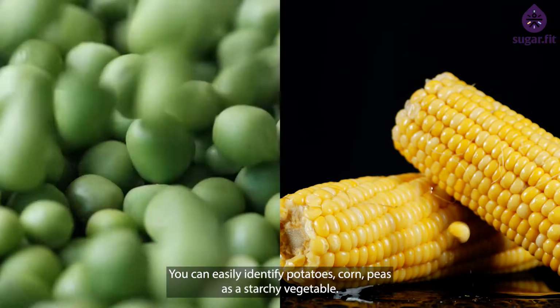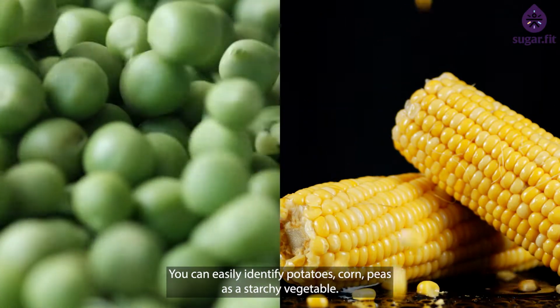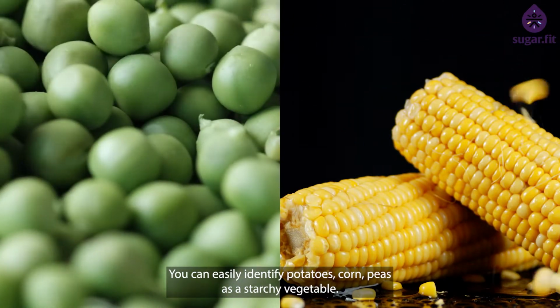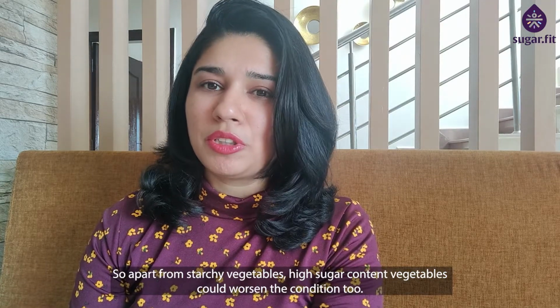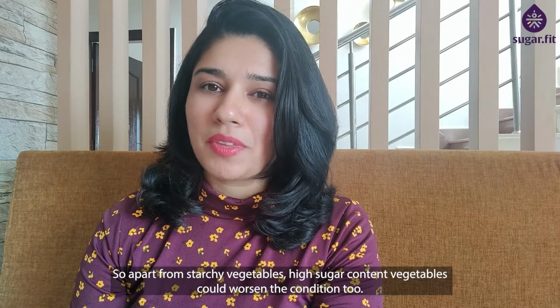We can easily identify potatoes, corn, and peas as starchy vegetables. So apart from starchy vegetables, high sugar content vegetables could worsen the condition too, and should be avoided.